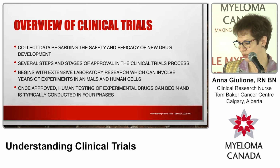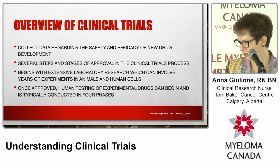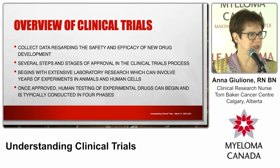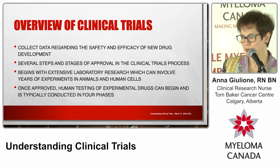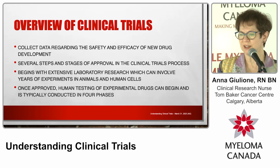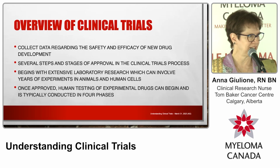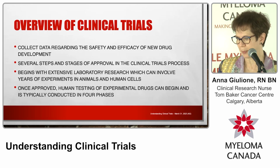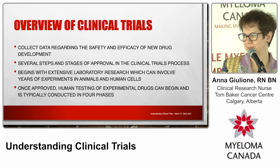So basically, why do we do clinical trials? We do them mainly to collect data regarding the safety and efficacy of a new drug development or of a current treatment that we have and how to make it better. There are several stages, several steps to approving a clinical trial. It could take almost 10 years from the idea of a trial to when it's finally out on the market.